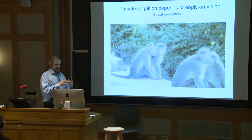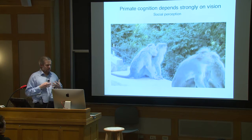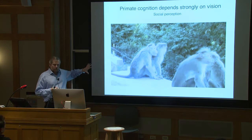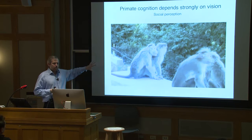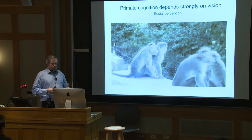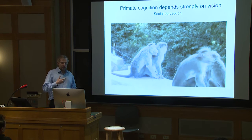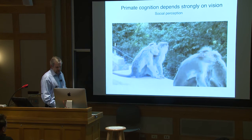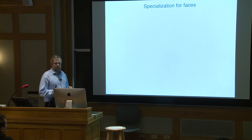We have to be able to link them to contextual information about the structure of the society that we live in, et cetera. And so I'm interested in how the specializations within the brain help us with these very real primate problems. Now, linking that to what's been done and what's known about, for example, selectivity within the brain, it kind of puts us in the domain of faces.